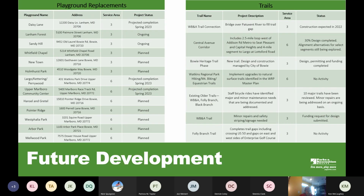And so these are some of our future developments in both Service Areas 3 and 6. They're combined together, and they're a variety of different amenities. So we have several different playgrounds. We list the address as well as the service area, and then we provide you with the project status. So we let you know whether this is something that's ongoing, planned, or underway, and so on and so forth. You see those all here, and it's quite a bit.